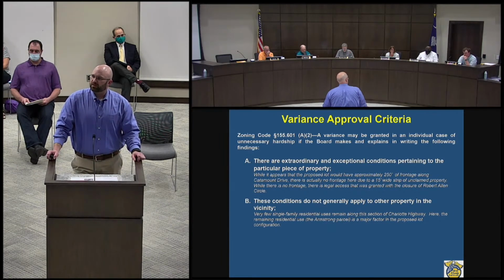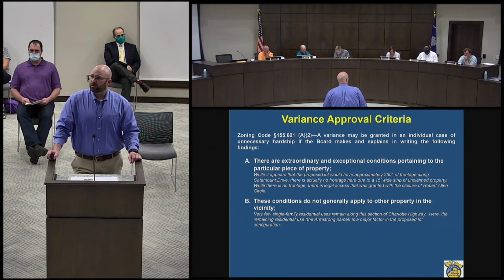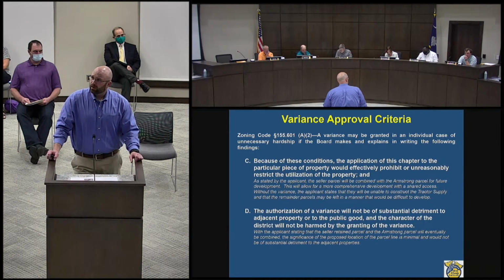The conditions do not generally apply to other property in the vicinity. And from that standpoint, there are very few residential uses left, especially single-family homes along that section of Charlotte Highway. So the remaining residential use, the Armstrong parcel, as I've talked about, is a major factor in why they're proposing this lot configuration as it is. Because of these conditions, the application of this chapter to the particular piece of property would effectively prohibit or restrict the utilization of the property.